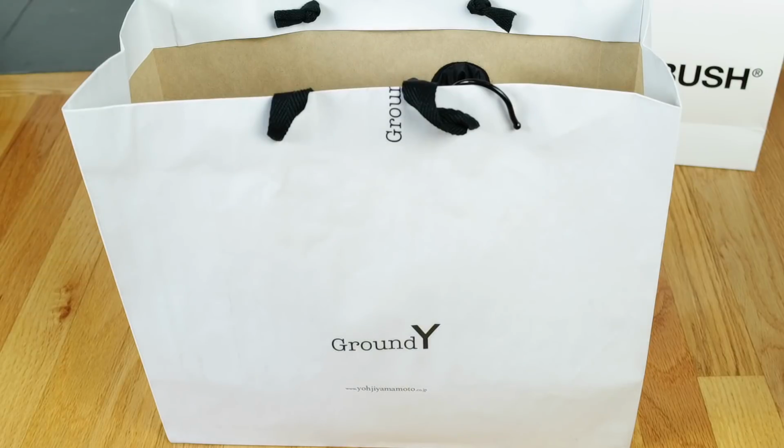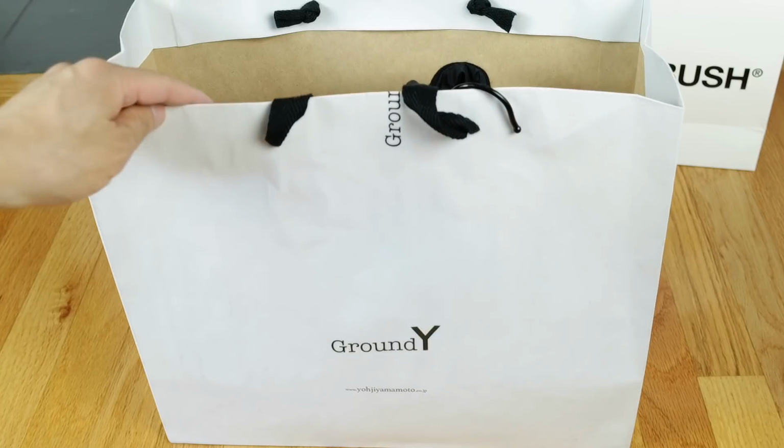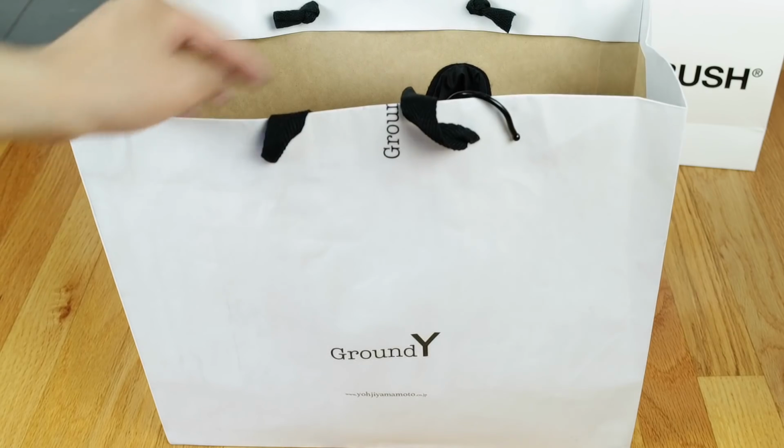This item is from a relatively new store, but if you're a fan of Japanese fashion, you would probably know about this. This is like a diffusion line or a different concept from Yohji Yamamoto, who is one of the most popular Japanese designers right now. And this line is unisex items.